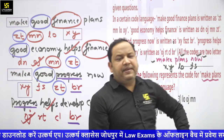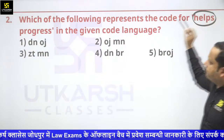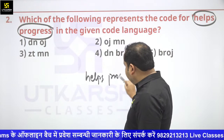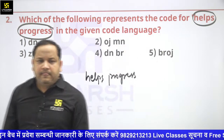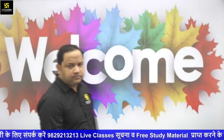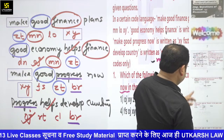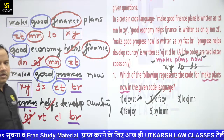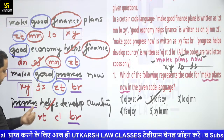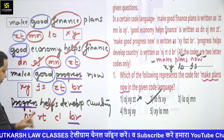And there will be 5 questions based on this question. Okay. Which of the following represents the code for helps progress? Who is going to answer first? Let me check who is going to answer this question first. Helps progress. What is the code? See, for helps we have OJ, and for progress we have BR. The code for progress is BR and for helps it is OJ.